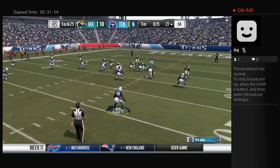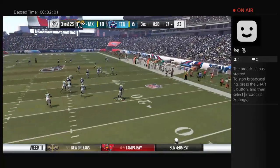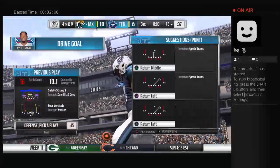And some secondary help here for the defense in the nickel on 3rd and long. To throw is Bortles. And he's got room. And he slides to avoid the hit. Give him 16 yards on the play. And that's going to make it 4th down.